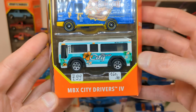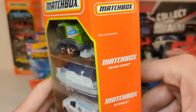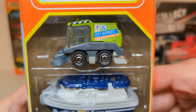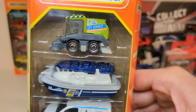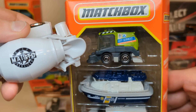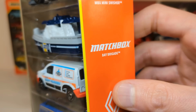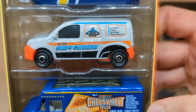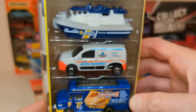Then we got MBX City Drivers 4. All new liveries on these 2. The MBX Mini Swisher, the City Services livery. So basically the same thing as the Maisto. Maisto City Services and Matchbox City Services. Ha, look at that. Got a theme here in this video. Bay Brigade, some kind of a boat. A Renault Kangoo Crispy Cleaners livery. That is cool. It's definitely the best model in here.